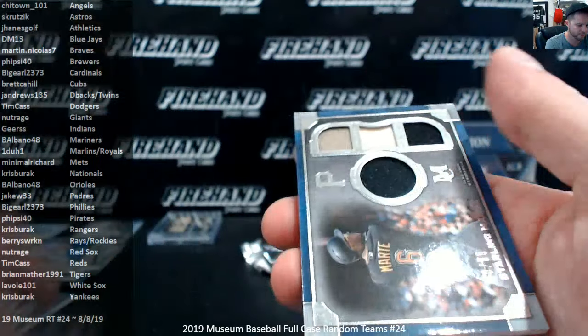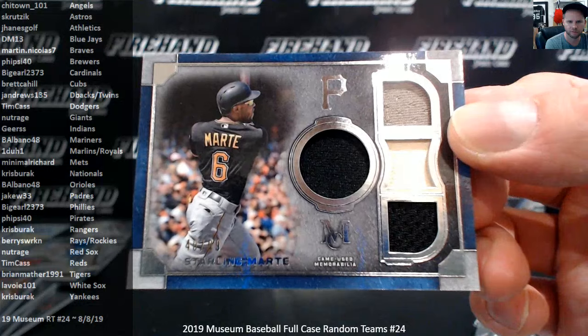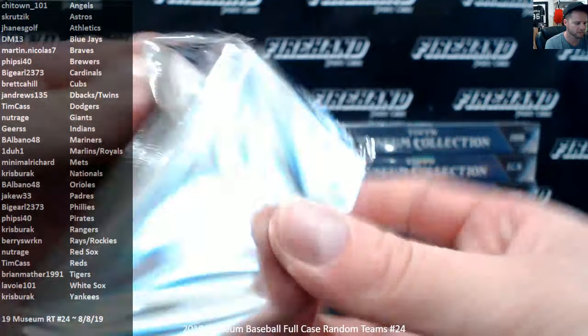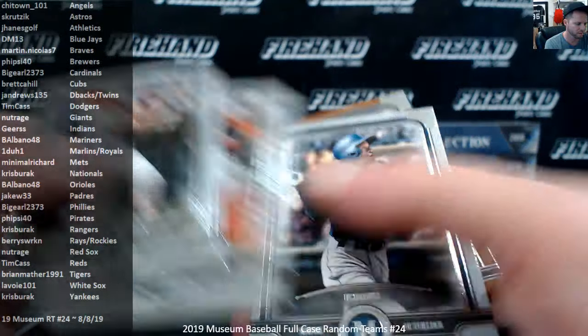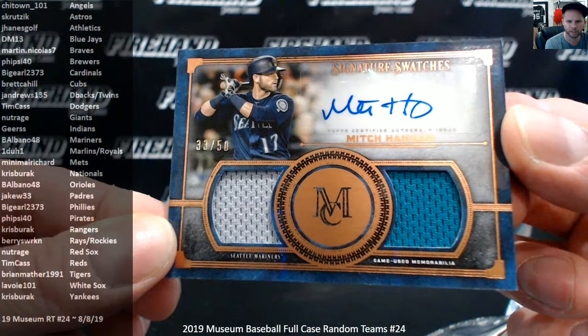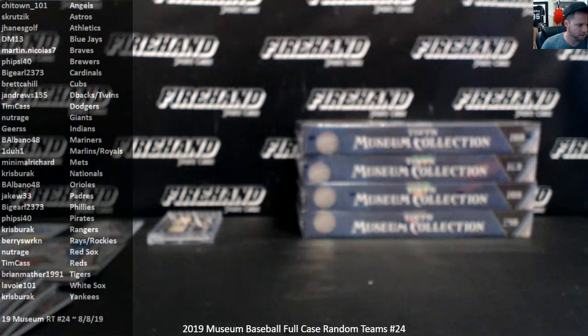Sepia, Gary Sanchez, and a quad relic. Starling Marte, the Pirates. Sepia, Corey Kluber, dual jersey auto, Mitch Haniger to 50 for the Mariners. B. Albano 48. Box nine.